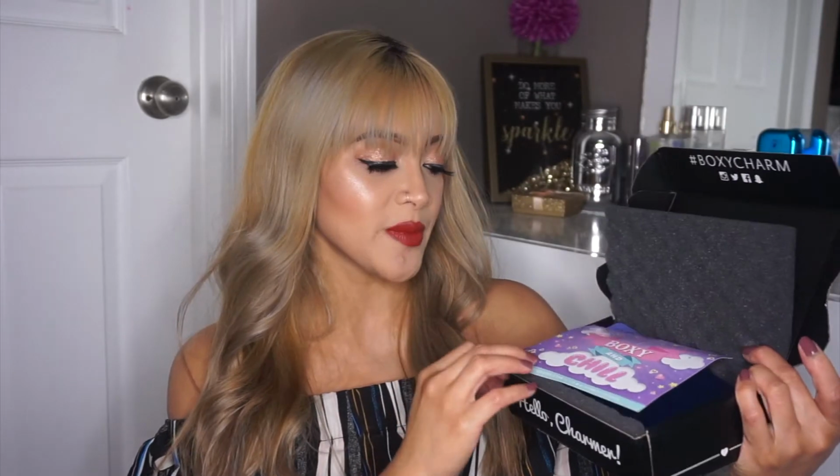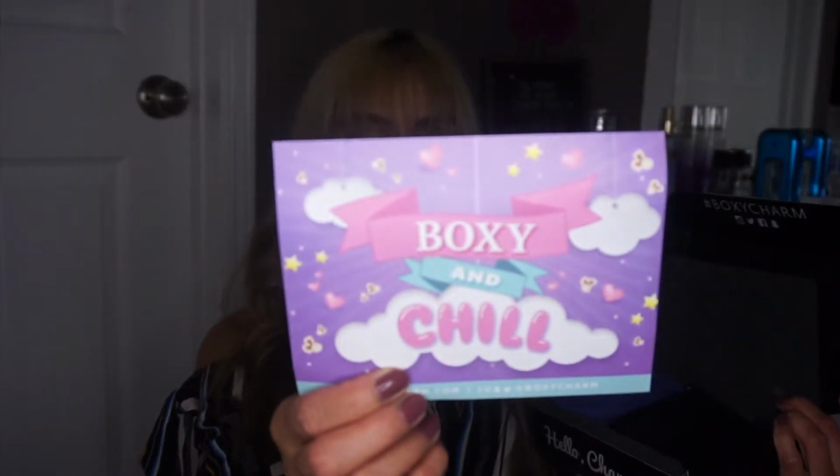As you guys can see, I have my makeup all done. If you guys stick around a little bit, I will do a makeup tutorial using some of the products that came in this box. Inside the box, there's always a theme going on for each box. This month's theme is Boxy and Chill. That's what the card looks like. And then I have all my items in here.